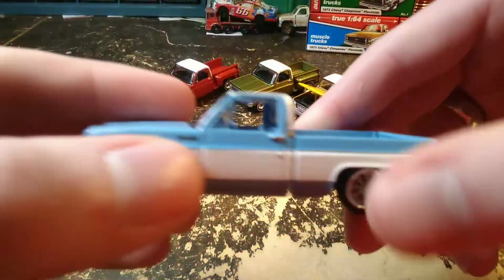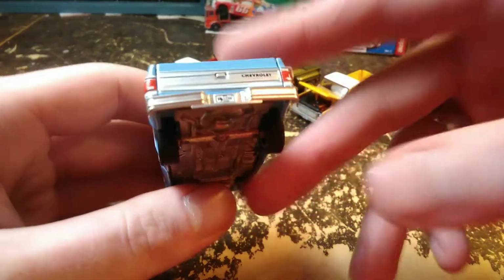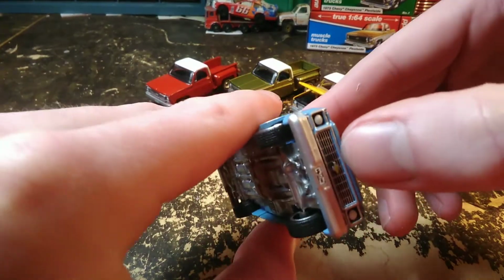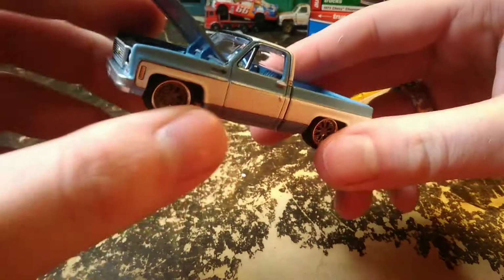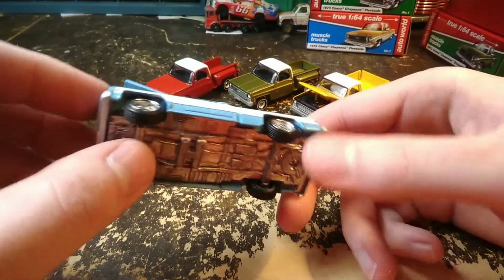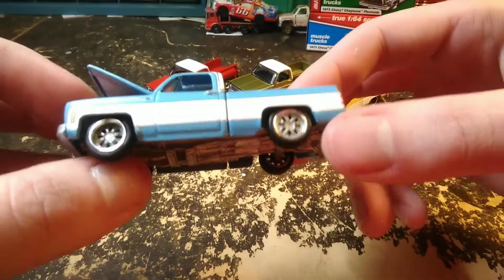And wow, how did I just now realize that? They all had bucket seats instead of bench seats. In real trucks, I prefer bench seats, but in my little models here, I don't really care. It's more of a practicality thing, I think, for me. Same engine again. So all of these have chrome bumpers, no white bumpers or anything here. Same bases.